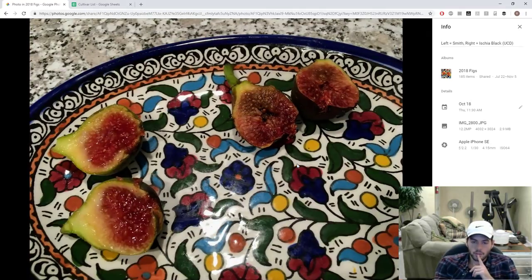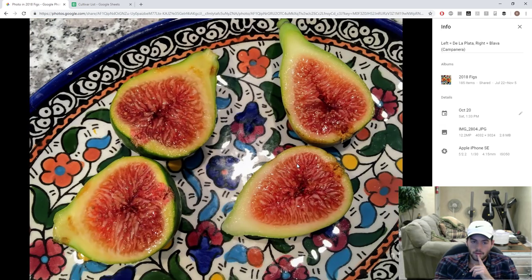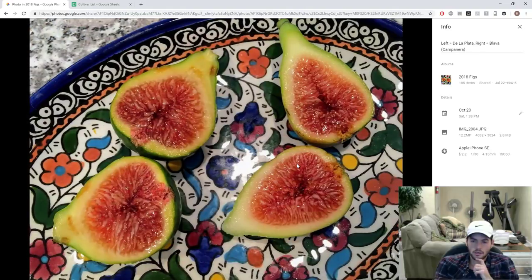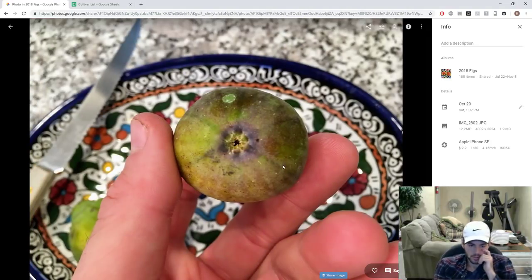Here's Smith with a really poorly ripened Ischia Black UC Davis. And here's Blava. I'm sorry, yeah, so this is Blava Campanera, and the thing I want to show you is the eye. Look how beautiful that is. Look at the colors on that. Isn't that crazy?